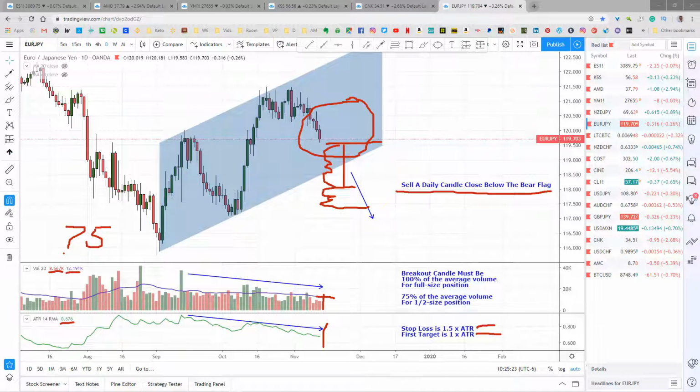When the first target is hit, we will have to move our stop loss up to break even on the second position. I will only risk about 2% of my account on each trade. And that's today's setup on the Euro Japanese Yen.